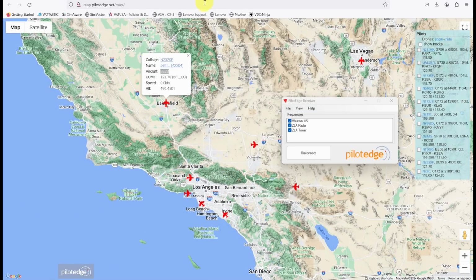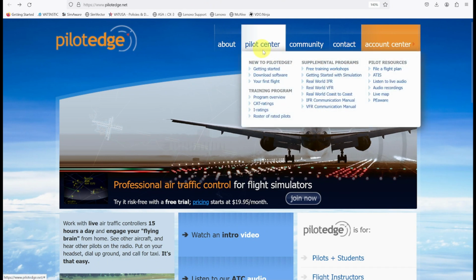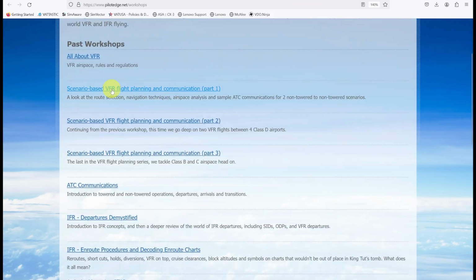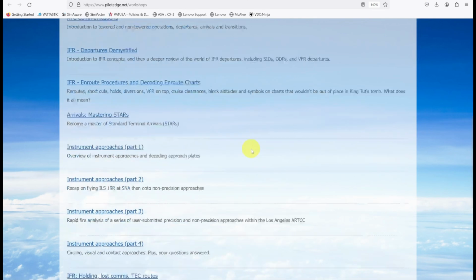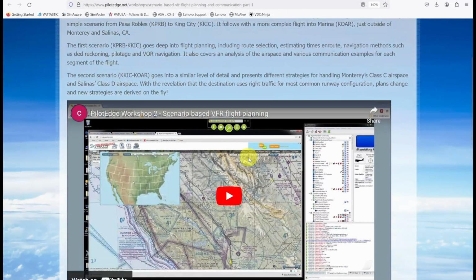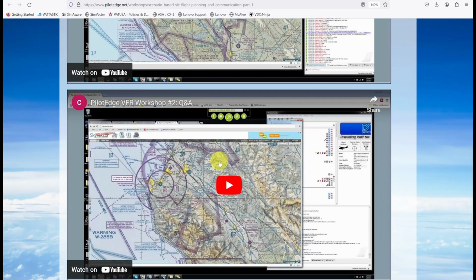The other thing that I love about this is if you go to Pilot Center, there are free training workshops that are posted here, and you can just listen to any of them, and these are chock full of information. I listened to, I think, 2 of them. They are a bit long, some of them are 1 or 2 hours, but full of information.